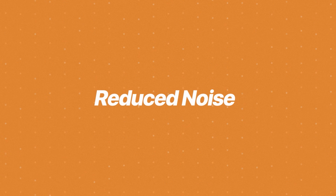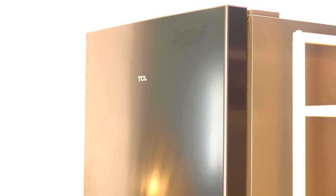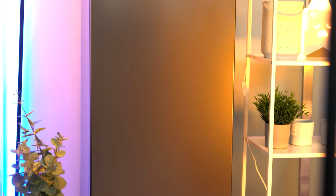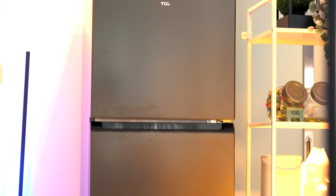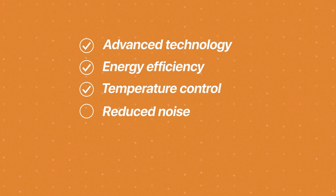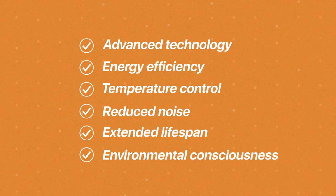Traditional refrigerators can be noisy when the compressor turns on and off. Inverter refrigerators, on the other hand, operate at lower speeds, resulting in quieter operation, and this allows for a more peaceful and quiet kitchen environment. The efficient operation of the inverter compressor results in less wear and tear, leading to a longer lifespan for the refrigerator. By choosing an inverter model, you can expect it to last longer compared to traditional refrigerators, reducing the need for frequent replacements. Overall, an inverter refrigerator combines advanced technology, energy efficiency, temperature control, reduced noise, extended lifespan, and environmental consciousness, offering numerous benefits for the consumer.